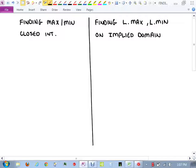Let's talk about the differences between these two. If I was on the left side here, finding the max-min on a closed interval, I'd be looking at a function that started at some point, ended at some point, and I'd be trying to locate the highest and the absolute lowest. Those two points would represent the max and min. What is the technique used to do that?